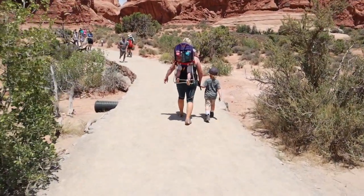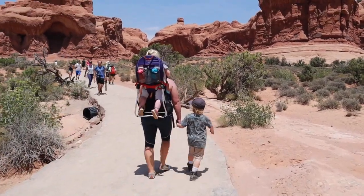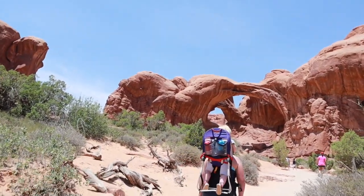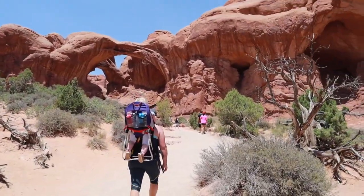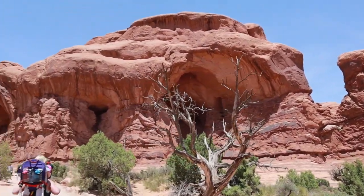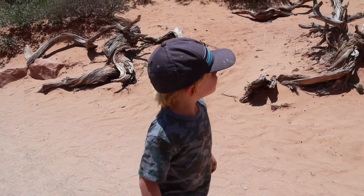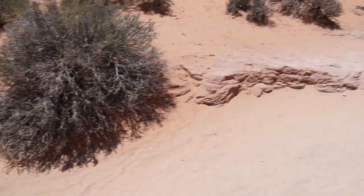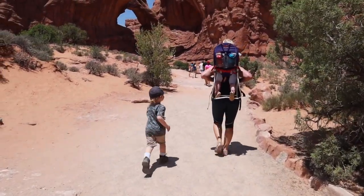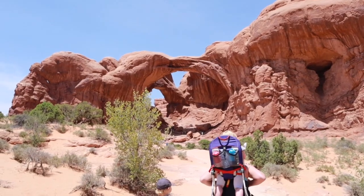Pretty cool, we're going for our first little hike here. Mommy's got Siobhan up in the backpack, Declan's got his new hiking boots. What do you think, buddy? Pretty intense, huh? Bit by mountain lion. No. Come on, buddy, we gotta keep up a moment. Here we go. Look at the double arches, that's cool.